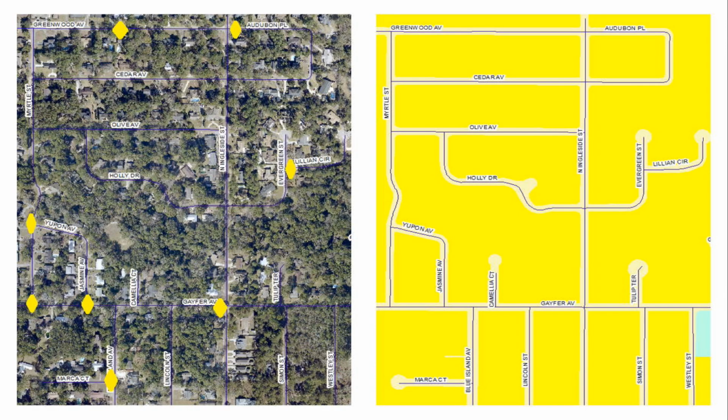The installation will be a directional bore of 1.5 inch HDPE conduit with new fiber optic cable along Gaffer Avenue near the intersection of North Ingleside Street, Marco Court, Jasmine Avenue, Myrtle Street, Yupon Avenue, Lillian Circle, Audubon Place, and part of Cedar Avenue, and one span on Greenwood Avenue. The installation of the overlashing new fiber optic cable to existing AT&T cable along Gaffer Avenue, Blue Island Street, and part of Evergreen Street, and the new installation of a new strand with new fiber optic cable on existing utility poles along North Ingleside Street, Holly Drive, Olive Avenue, Cedar Avenue, Greenwood Avenue, part of Myrtle Street, and part of Evergreen Street. Again, all the proposed locations are highlighted up there in yellow on the aerial, and on the right is just a brief picture of the zoning, all zoned R1, and the streets that it will be touching.